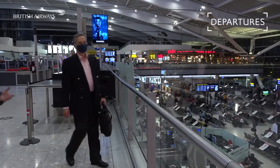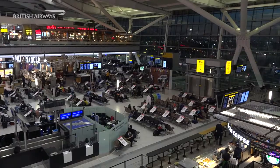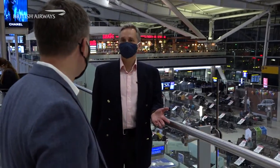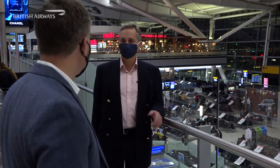So we made it through security. That was socially distanced, very calm, easy. Now that we're in the departures area, what can travelers expect? Well, there are a number of differences. We've mentioned the hand sanitizer stations already. There are plenty of those. Customers will also notice marks on the floor to ensure social distancing.